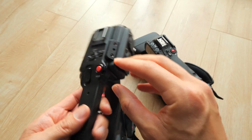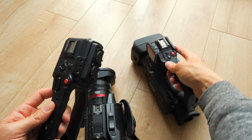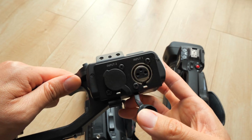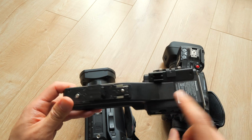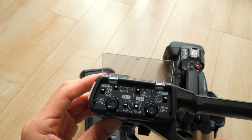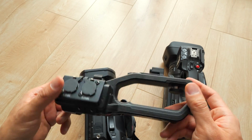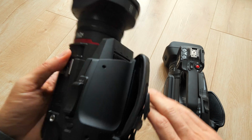There is an XLR mount that I just removed, and there's an XLR mount there that I removed. This comes with some caps to cover it up. I feel like this is a very well-built XLR module here, and then you have your XLR controls right there. You don't need this, of course. This can operate without it.